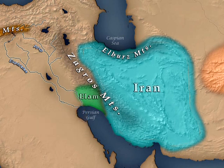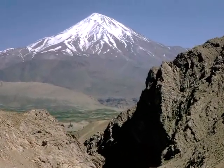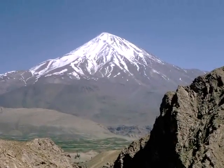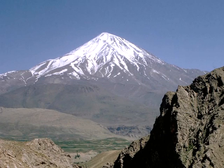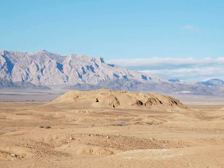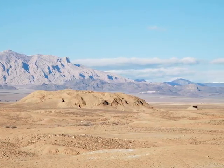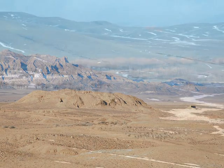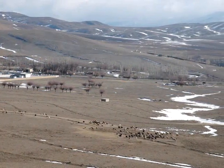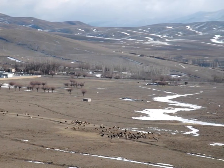The northern border of Iran is formed by the Elborz Mountains, which lie along the southern shore of the Caspian Sea. The highest peak in Iran is in the Elborz, the great dormant volcano Damavand, which stands more than 18,000 feet above sea level. The interior of Iran is even more arid than the interior of Anatolia, with near deserts in the east and southeast. Both in ancient and modern times, therefore, population has tended to concentrate in the west and the north, in the foothills and valleys of the mountains.